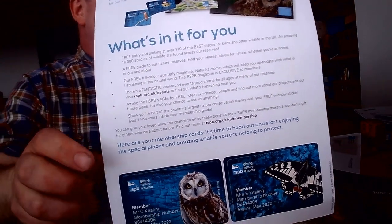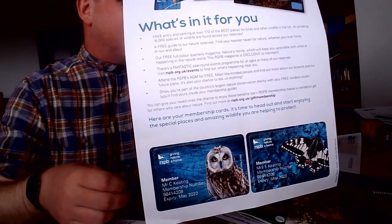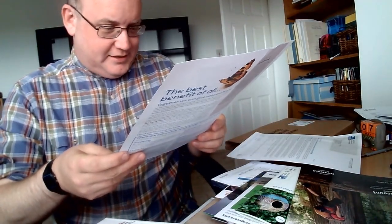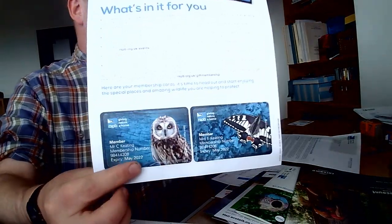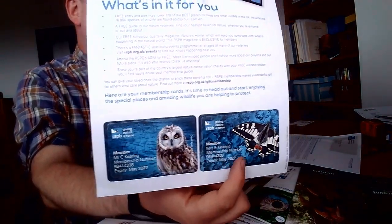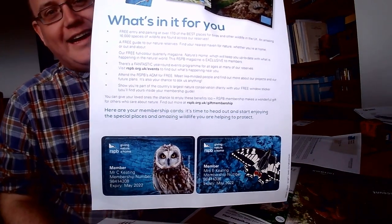Good. Membership cards. Oh, do I have to blur out the membership numbers? Oh, hopefully not. Good. So they've given me a nice membership card with an owl on. They've given my wife a membership card with a butterfly.